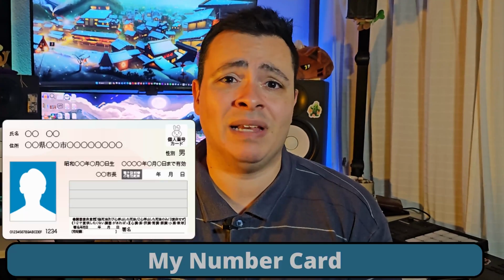I'm on a spousal visa and I'm on my wife's health insurance, therefore I'm on the social health insurance. This has helped me out upon arrival, especially after I broke my finger and fractured my ribs during my bicycle accident. After health insurance, another key piece of the puzzle is My Number Card.